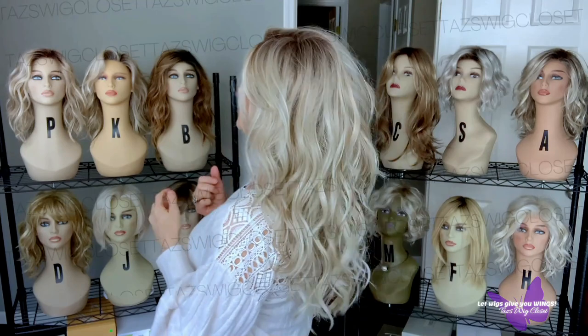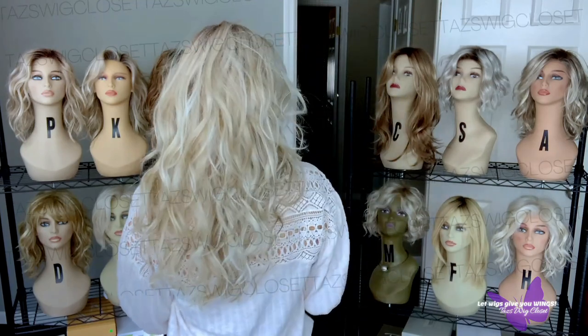It's soft, it's got a nice romantic tousled look to it. This is a part of the Cafe collection by Belle Tress. It is heat friendly. You can use your heat tools on this. And I know what you're thinking, wow, that really long style with the heat-friendly fiber, how is that gonna go?